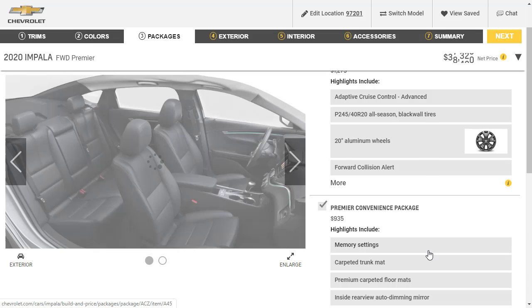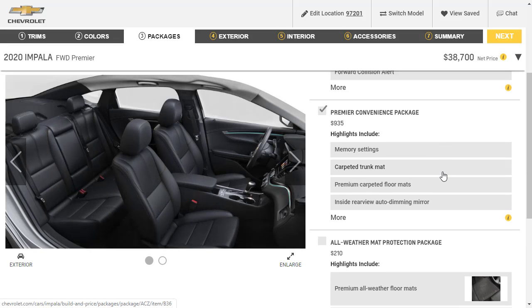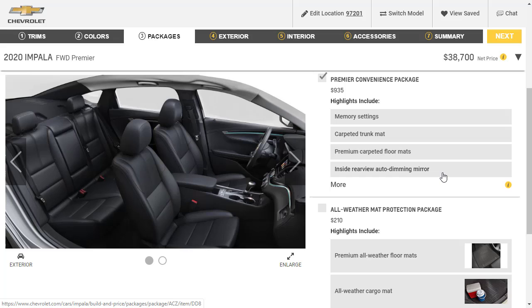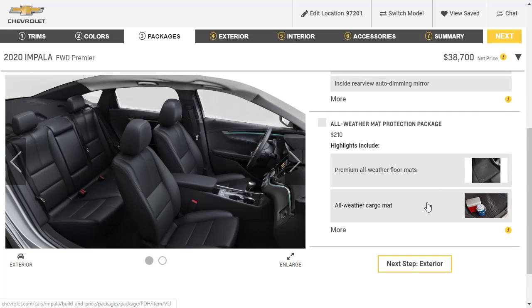Look, we're sitting at $38,700. We're still under 40 grand out the door. And the reality is you could probably pick one of these up brand new at the dealer for less than $38,700. You know that. And they'll throw in the mats. So we're not even going to get the mats, because you know why? I'm going to go to the dealer. He's going to give me these mats for free. So I'm not even going to worry about that.